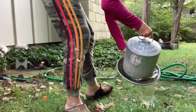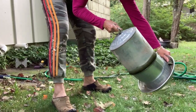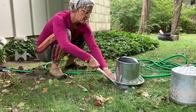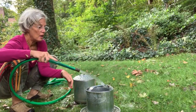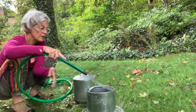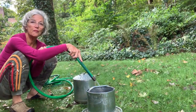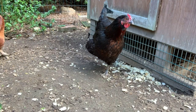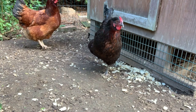So I walk to the back of the house where I have a hose set up to deal with chickeny stuff. So I untwist this, wash this out a bit, fill it up, fresh cold water.